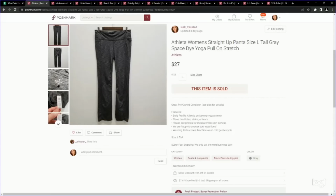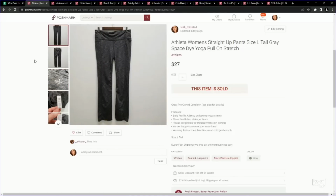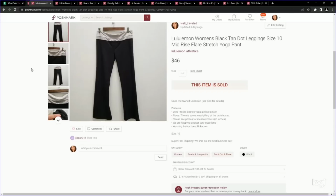I know I've talked about Athleta before, but just wanted to reiterate, Athleta and really any athletic wear brand right now is selling better in anything but skinny. So like boot cut, straight pants, flare pants, all going to add more value than skinny right now. And so I wanted to show you a few examples of that. These are called the Athleta Straight Up pants. We paid $4.89. They sold for $27.